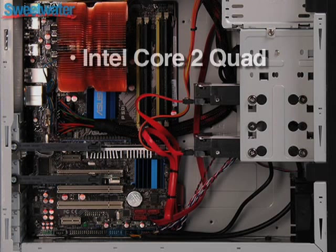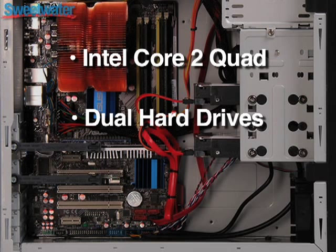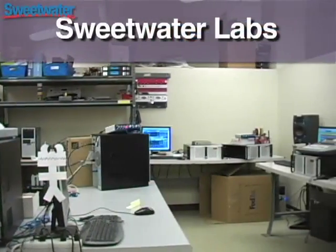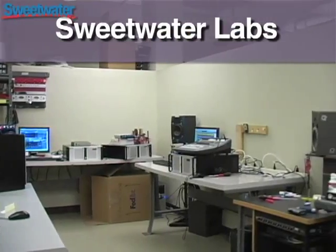The Creation Station Tower computer features an Intel Core 2 quad processor, dual hard drives, so you have a separate drive for your system as well as a separate drive for audio, and 4 gigabytes of RAM. In order to determine how much power this computer really has, we took it into Sweetwater Labs for 2 weeks of intensive testing. The tests we conducted included tracking, track playback, mixdown, plug-in processing, and virtual instruments.